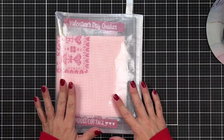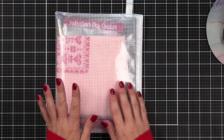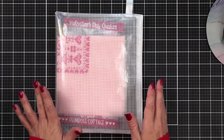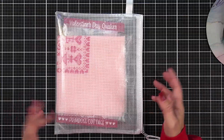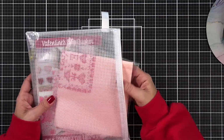Okay, so first we'll take a look at some things that I actually finished the stitching on. I keep everything in all of these kind of zipper pouch bags. I get them from Hero Arts, Simon Says Stamp, and Tailored Expressions, and I like organizing this way. The only thing I need to do is probably put a label on here because I end up having to just fish through it a lot. So these are some of the finished things that I have.